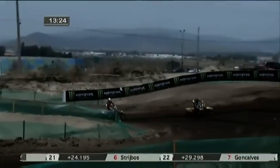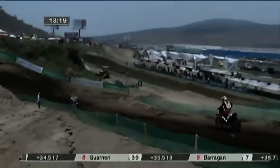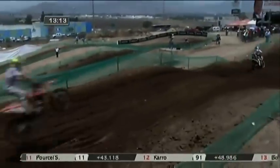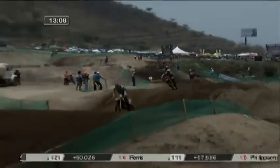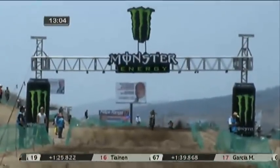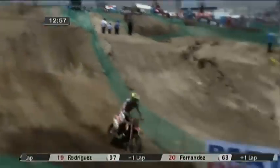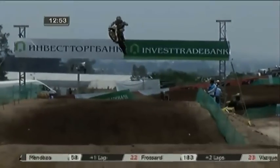Montesal negotiates a back marker, and that's played into the hands of him, or has it? Cairoli just manages to get up the inside, and we're hearing it might be a dislocated shoulder for Sean Simpson. So it was him and David Philippots who crashed through the wave section on that first lap. The two Monster Energy Yamahas, whatever the reason, coming together. Dislocated shoulder for Sean Simpson, so not good for the Scotsman.